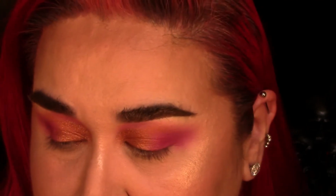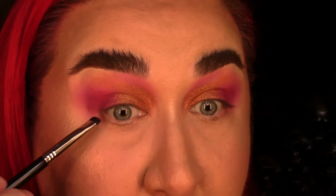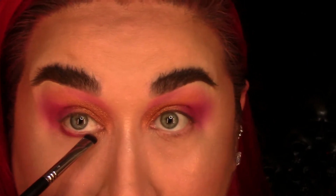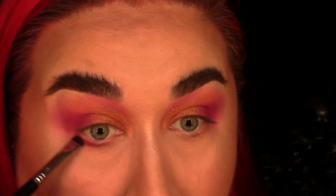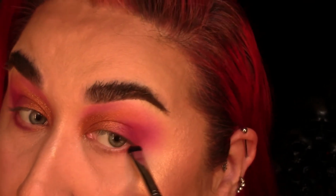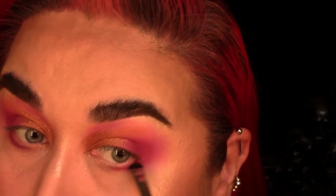What I'm going to do is take Twilight on a very short shader brush, and I'm going to apply that to the under part of my eye. Kind of like that, but again, I have no depth to this, but I hope you guys are okay with the way that it looks, because there's not much I can do. I'm only given 5 shades and none of them are super dark.